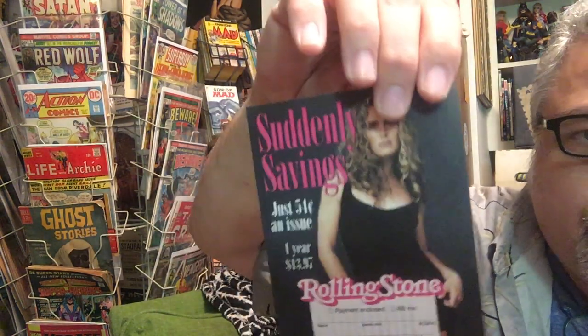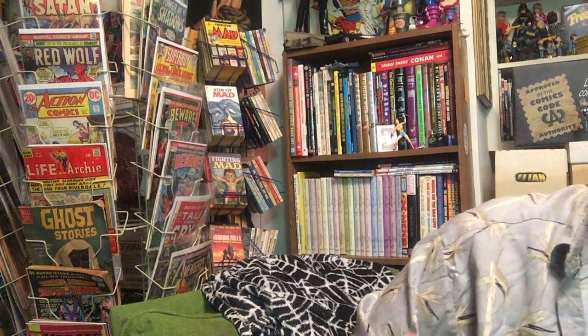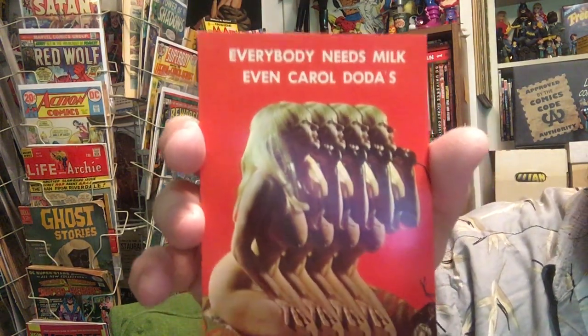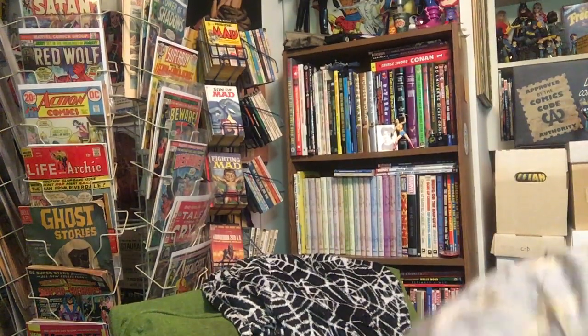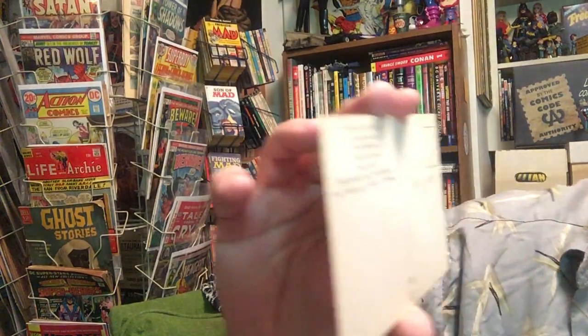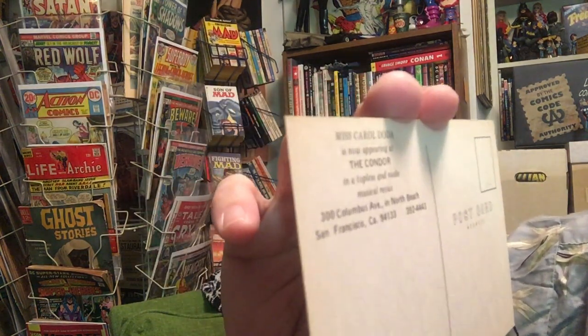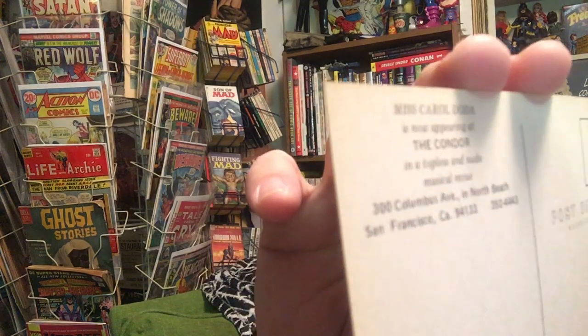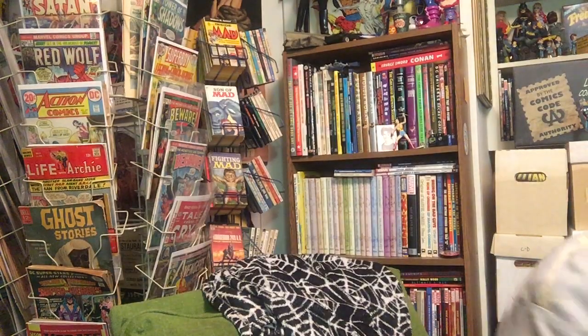Gee, why do I have this? It's just a card from Rolling Stone that falls in your lap. Don't know. Everybody needs milk, even Carol Doda does. Yikes. Carol Doda was a famous stripper. Miss Carol Doda is now appearing at the Condor in a topless and nude musical review in North Beach, San Francisco, California. Yeah, Carol Doda.